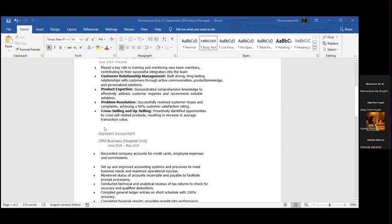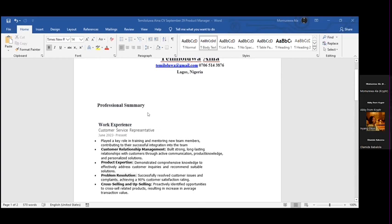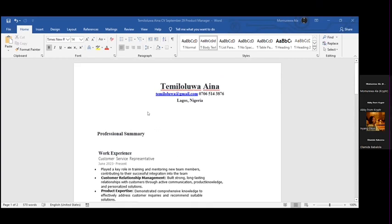That brings us to the end of this session. You will have access to the workbook after this, so that you can go and practice these tips by yourself. By the time you check, number 1, you have formatted and organized the documents properly. Number 2, your font sizes and font color are in order. You're not using more than 2 different types of fonts and 2 different sizes, and your bullet points are well arranged. Your document is justified, and you have tailored your resume according to the demands of the role you're applying for. You have used a proofreading tool to check for grammatical errors.